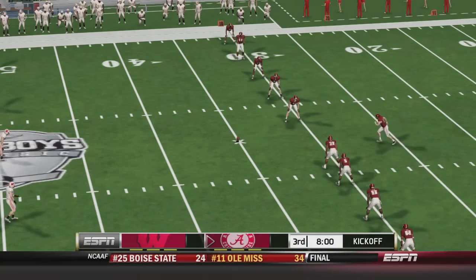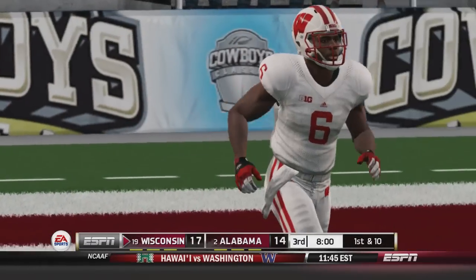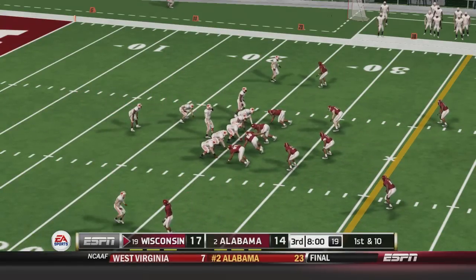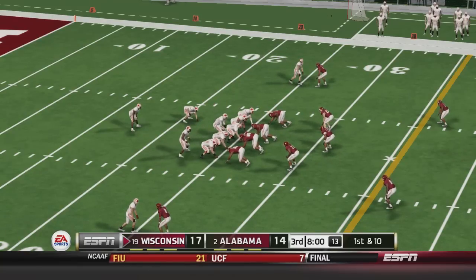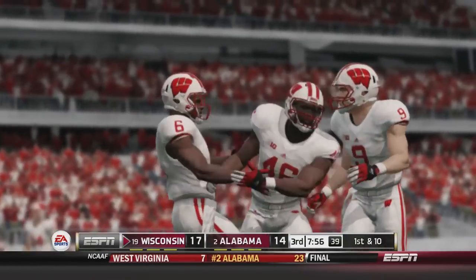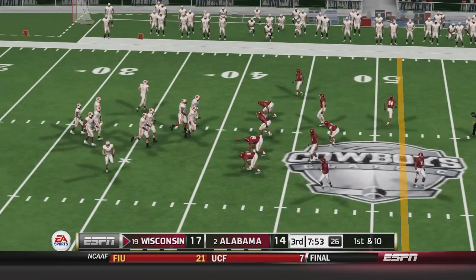Welcome back, everybody. Second half action about to begin. And he got all of this one. Great kick. This one's going to be down in the end zone for a touchback. And here we go with the offense ready to get things going again. He's tackled around the 41-yard line. First and 10. Ball on the 41-yard line.